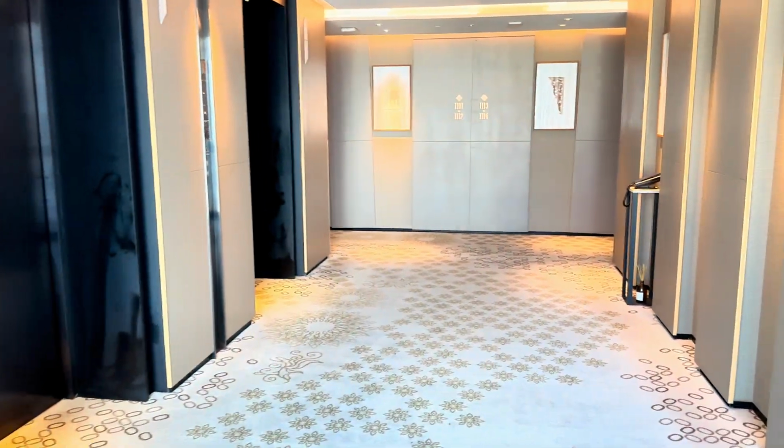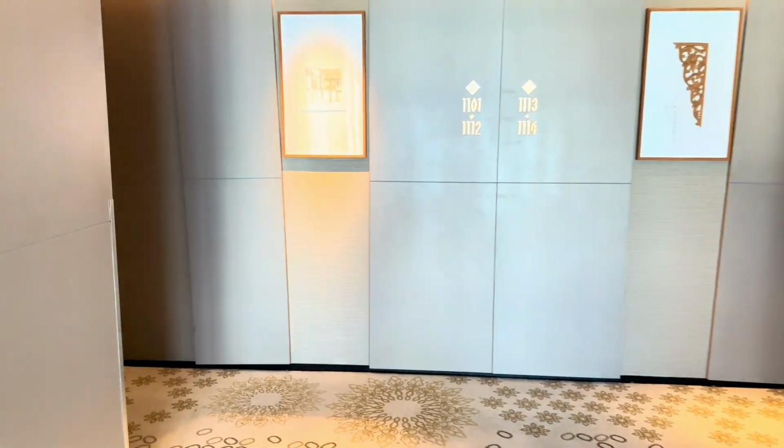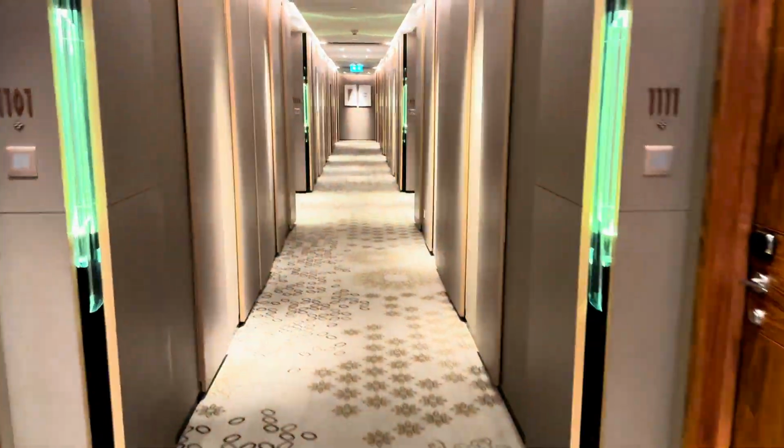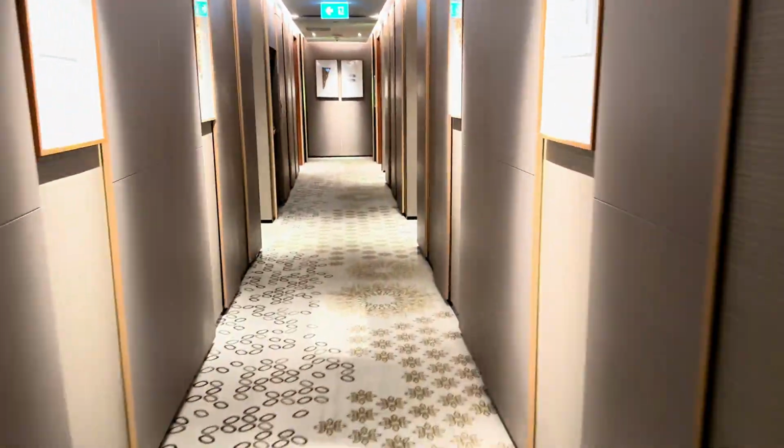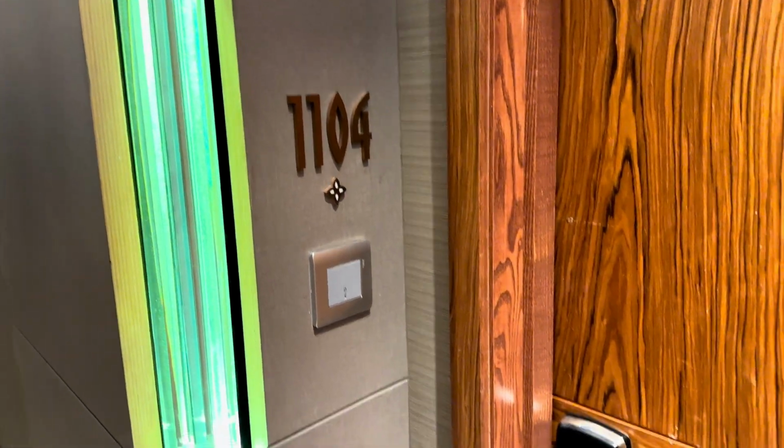My room was located on the 11th floor of the hotel and was a short walk from the escalator. I'll speed this up so as not to bore you. My room was room 1104. Let's take a look inside.